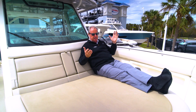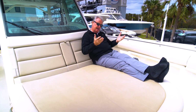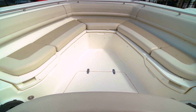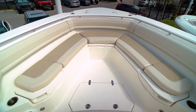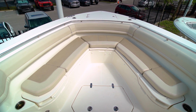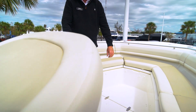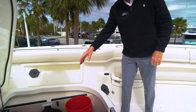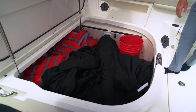This thing's huge. I'm 6'2" and not close to getting to the end of it. But beyond that, you have a lot of seating up front. These backrests actually pop up also, so you can have a backrest and face forward. Storage underneath all of these. And then underneath here, you have a massive storage area. Very, very deep. He has life jackets in it and a lot more life jackets. A lot of the covers.